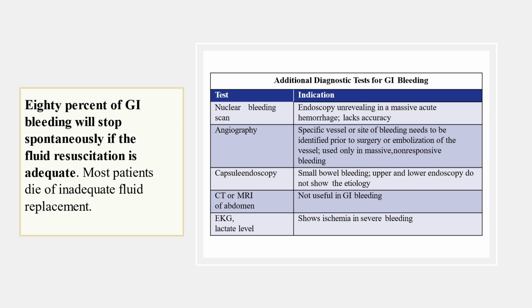Let's talk about slide 22. Here there is a clinical fact that 80% of GI bleeding will stop spontaneously if fluid resuscitation is on time and adequate. Most patients die due to inadequate fluid replacement. On the right side of the slide, there is a very nice table about different types of diagnostic testing.